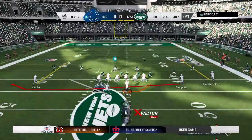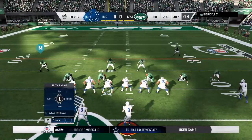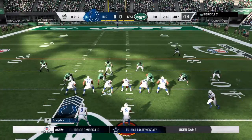Here we go. Right there, 56. All day. Check.